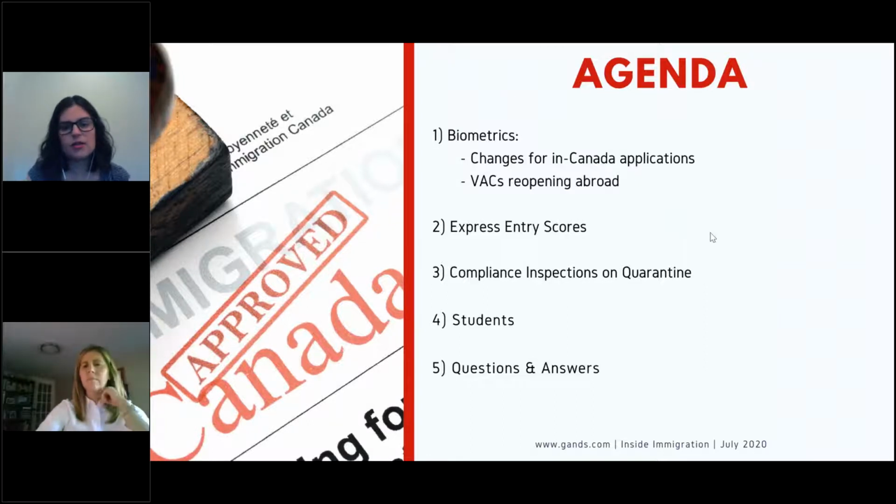One of the biggest changes that we saw was regarding biometrics. As many of you are probably aware, a lot of applications have been at a standstill because applicants have been unable to complete their biometrics. This includes applicants who are in Canada, extending their work permits or study permits or their stay as a visitor, or applying for a TRV in Canada. These individuals are normally required to give their biometrics unless they're US citizens or under 14, but they've been unable to because all of the biometric collection centers in Canada, which are at Service Canada, are currently closed for the foreseeable future.